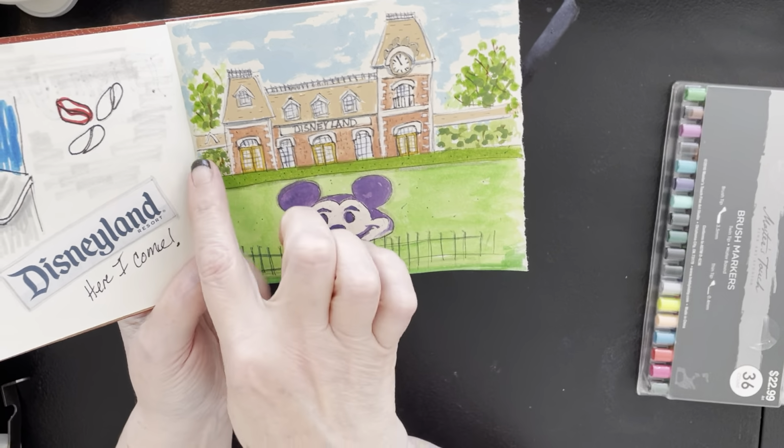But I love the way this turned out. And yeah, it was super fun to paint. And not that hard to sketch, honestly. I mean, I'm not going for total realism here. It's kind of cartoony, I guess you'd call it.